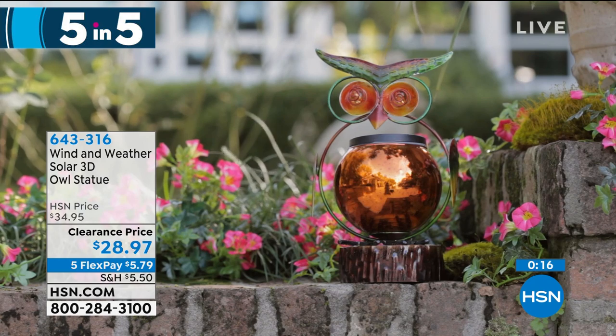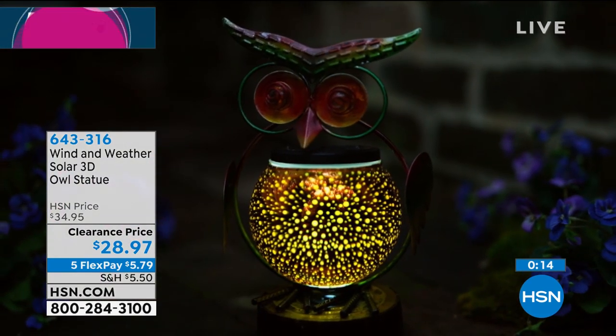We seem to be naming everything. What do you want to name him? What's his name? I hear, who? Yeah, he's an owl. It's the only word they know. It's smart though. All right, that's our 5 and 5.